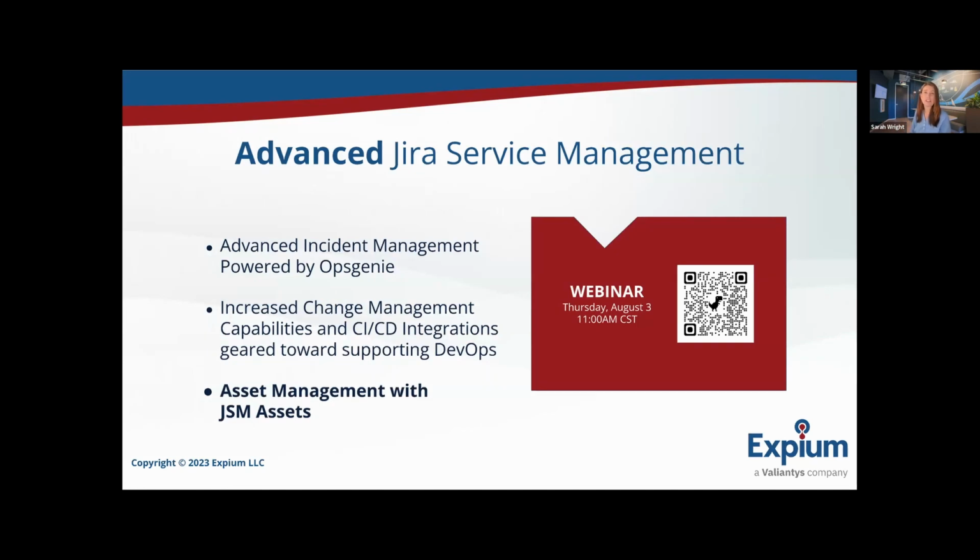There'll be increased change management capabilities, so to support the CI/CD integrations. And another feature is asset management, which will allow organizations to bring in and organize things like their computer and their software, as well as you could even put in some staff resources there, so to really harness the power of these two things together.